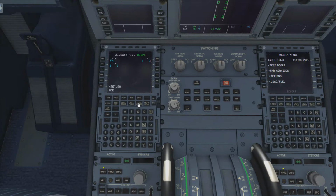And then take the Victor 444. I don't know why it's taking so long. Come on. Well, this isn't going to be fun if it keeps taking this long. It's like a long video.